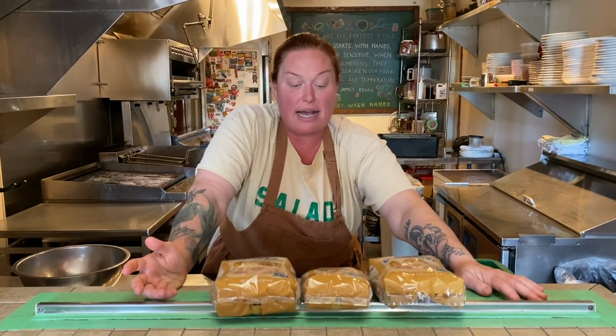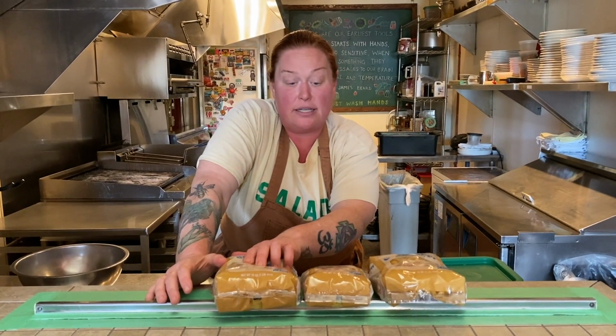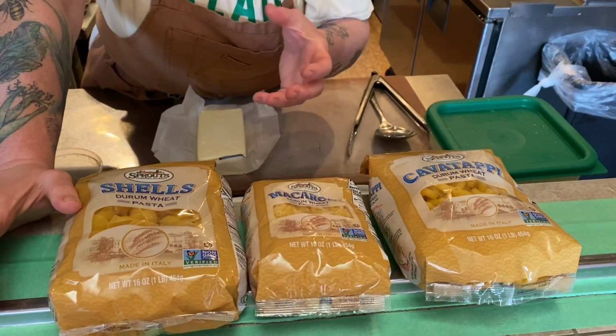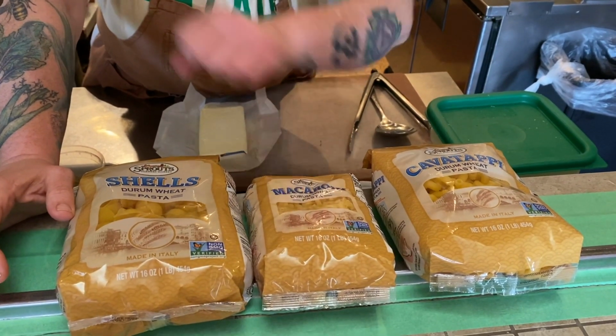So here's a couple different pasta shapes that are favorites of mine. I love shells, and I'm a huge fan of macaroni. I feel like this is the pasta shape that we all like to use, like little macaronis, little elbows, because they look like our elbow.